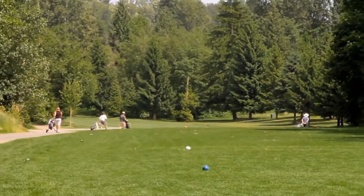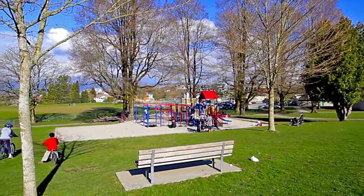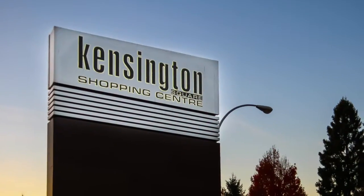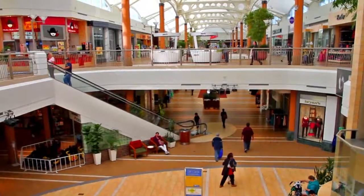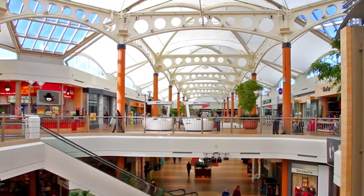For recreation, visit Burnaby Mountain Golf Course or Kensington Park, which has sports fields, a skating rink, a pitch and putt golf course, tennis courts, and baseball diamonds. Across from Kensington Park is Kensington Square Shopping Center. For a wider selection of shops and restaurants, visit nearby Brentwood Town Center, which will soon undergo major redevelopment.